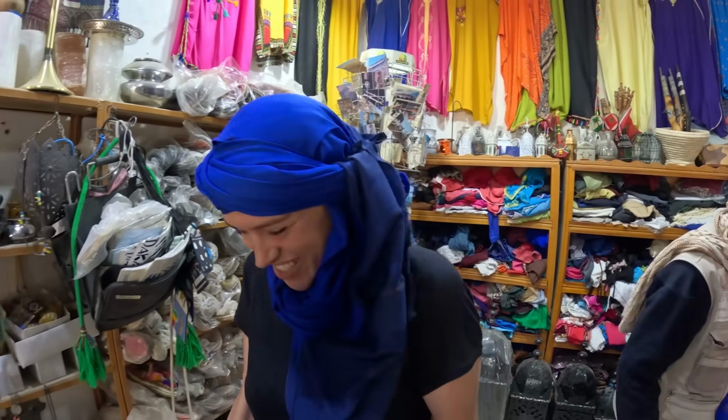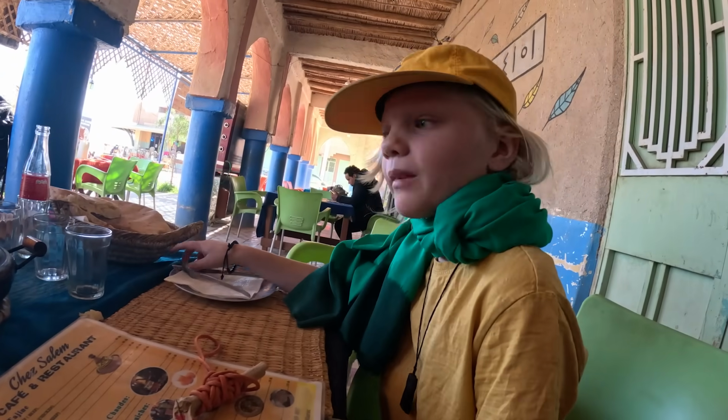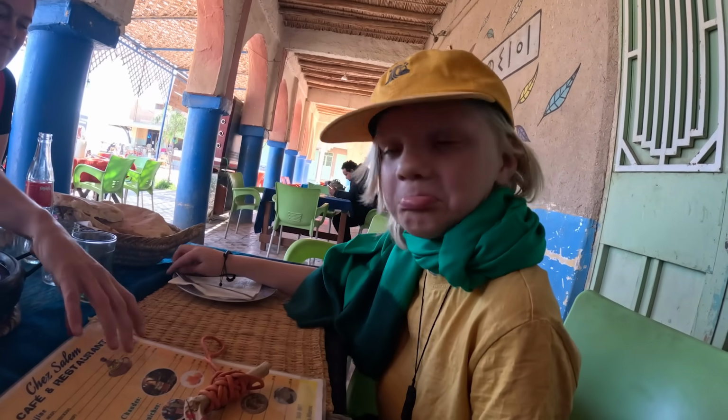How do I look? I can't see myself, so I've got to look in the mirror. Okay, let me just check the colours. And Oscar, how are you feeling about your green scarf now? Okay. So, Oscar's not 100% convinced about his green scarf. He actually really wanted the white one.